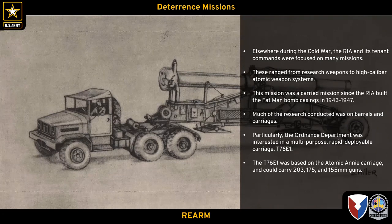And if you needed, you could swap out the gun tubes. So it could have a 203, a 175, or a 155 millimeter gun on it. Didn't matter. Rock Island did help with research and development on the triple threat carriage. It didn't do a whole heck of a lot. Most of its activities were limited to working with the recoil mechanisms and the hydraulic systems on these weapons.